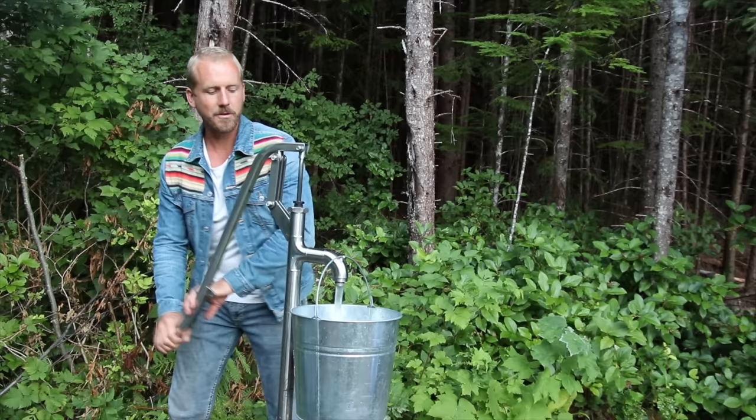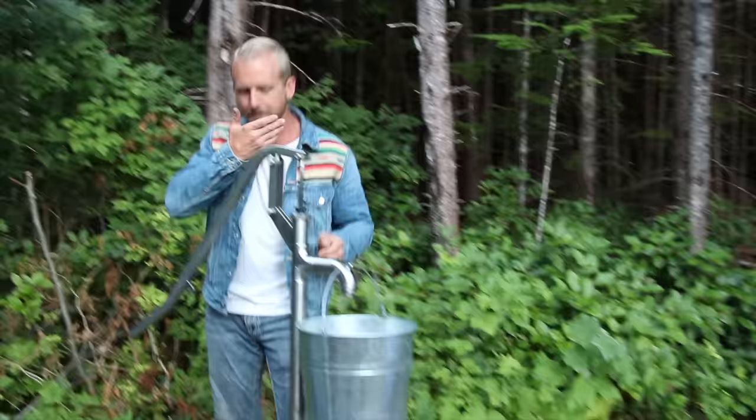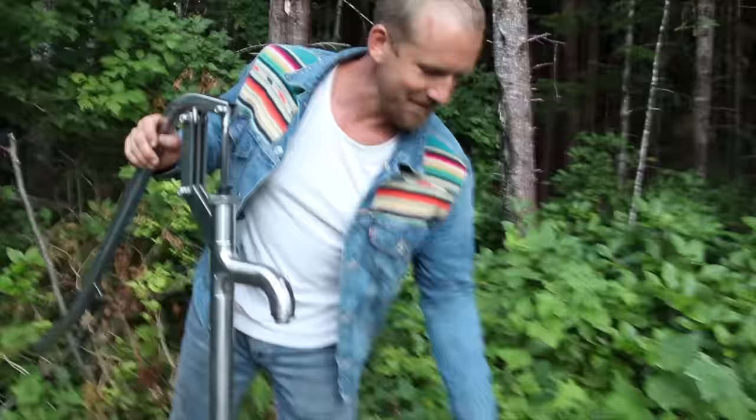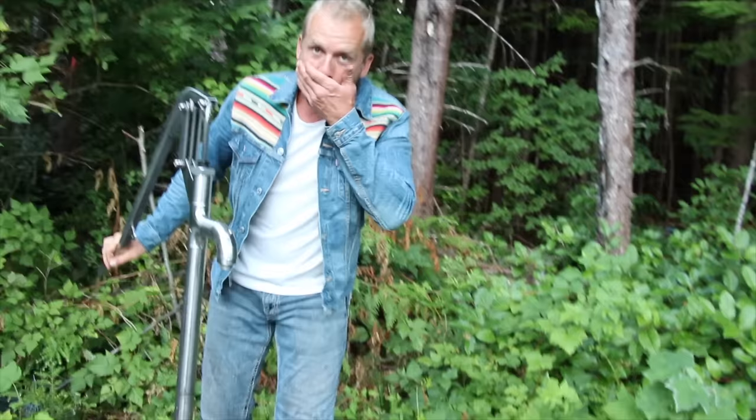We went through the process of having the water tested. No bacteria, no harmful minerals like arsenic. A 9.5 pH. It's literally mountain spring water in the Canadian rainforest you can drink. Right out of the tap.